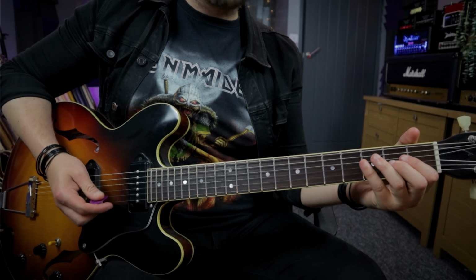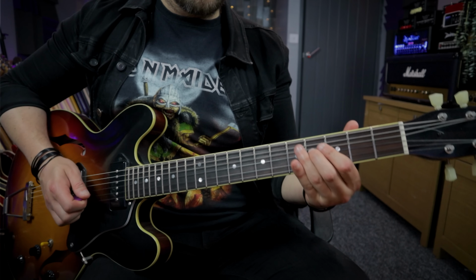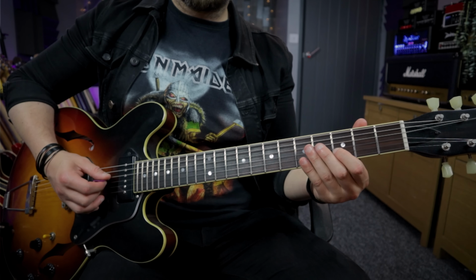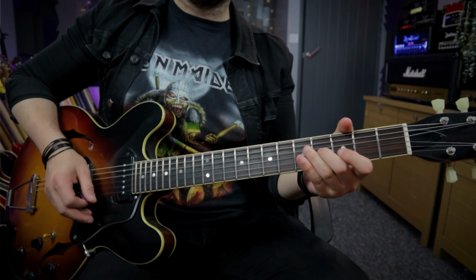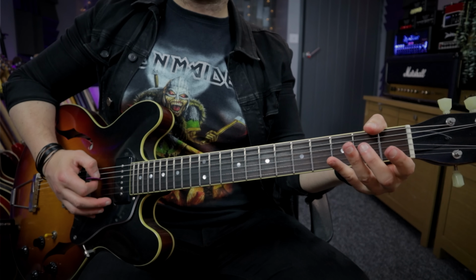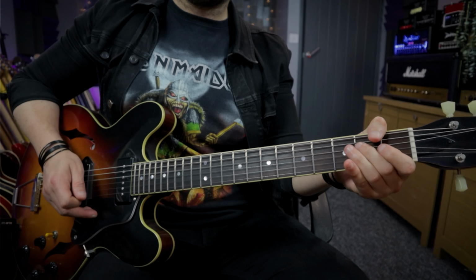So starting off with this slide from the 2 to the 4 on the G, the 3 on the B, but we're just brushing the open E as well, and then playing the 4 again and sliding back before pulling off to the open. 2 on the D, and then open on the D with a hammer onto the 2.